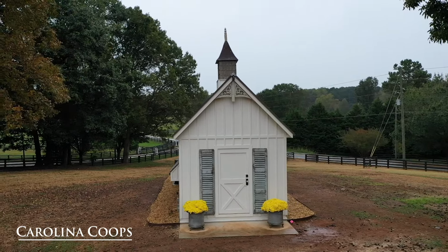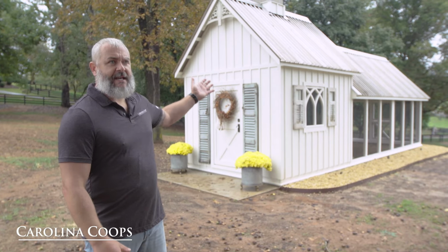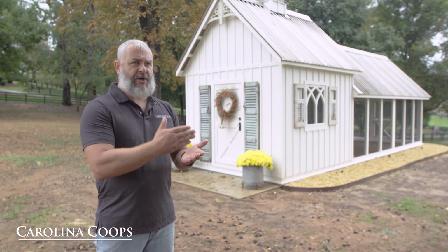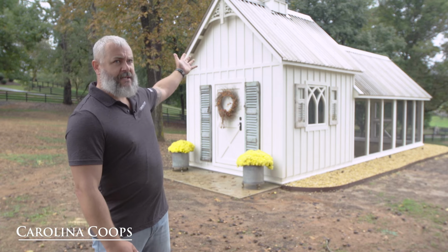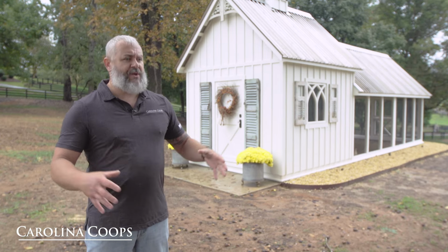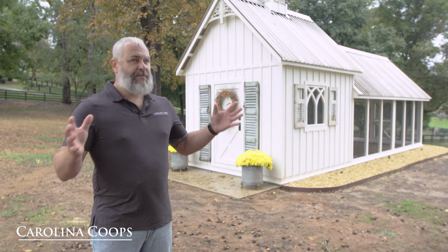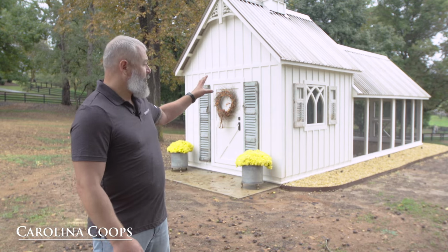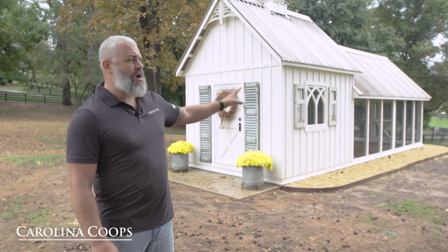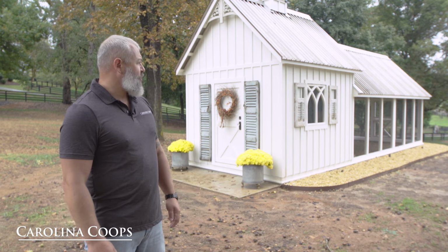It's very Gothic. There's a 12-12 pitch, certain windows, and that's what we did. And then along with his wife being an interior decorator, they had a lot of these beautiful shutters, the reclaimed cupola, that we were able to incorporate with the design that matched their property, all the way down to the paint color. You know, what's nice about our coops, they can really go anywhere, you know, with the solid metal roof over not just the hen house, but the run. So that opens up the canvas of where you can put the chicken coop.